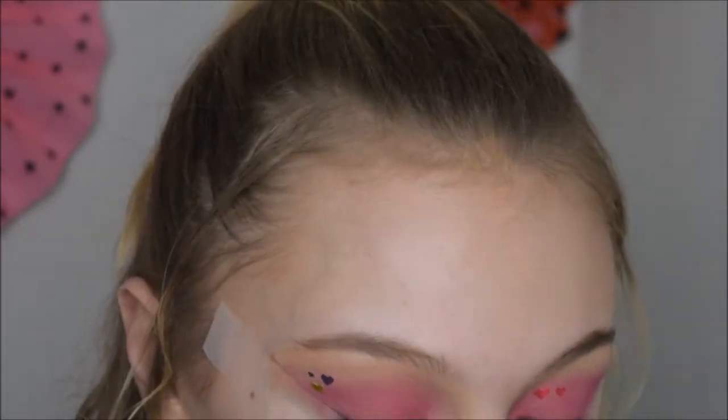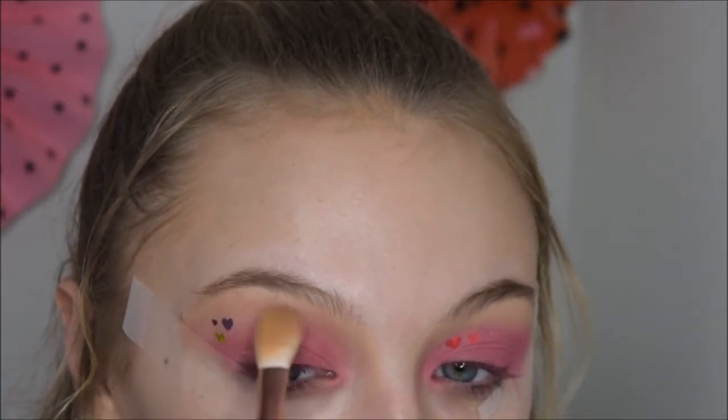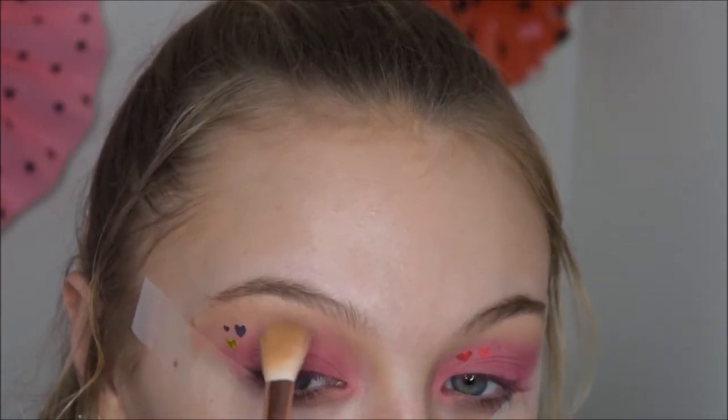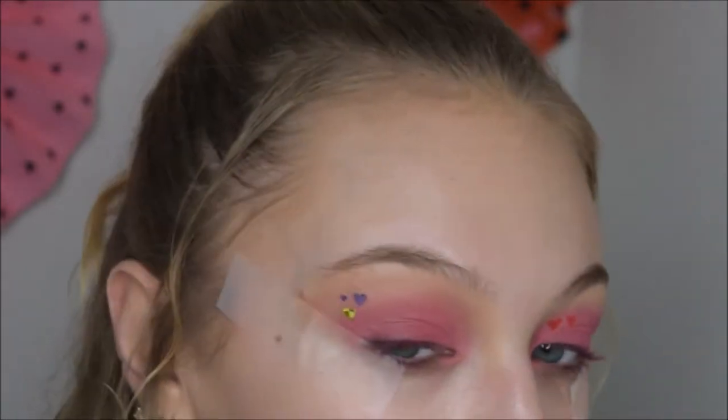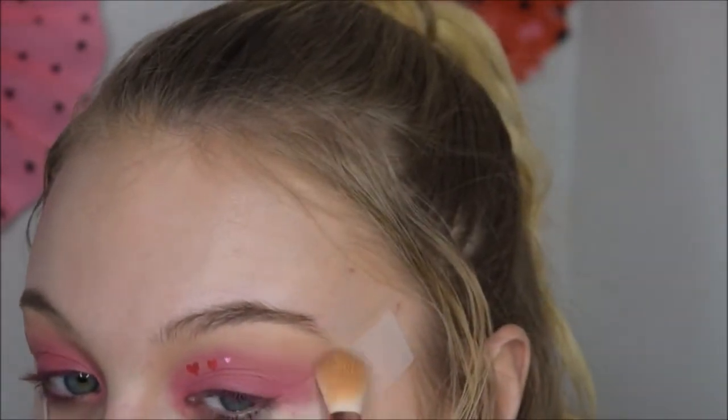Then of course I'm going to go right back in with that first shade that we used, and I'm going to blend out that pink a little bit just to be sure that we aren't having any harsh lines and that everything is very blended.